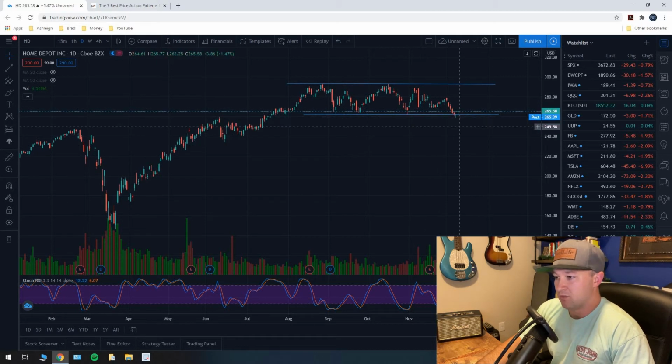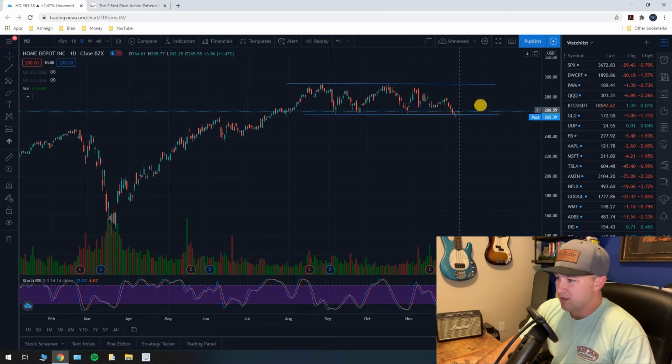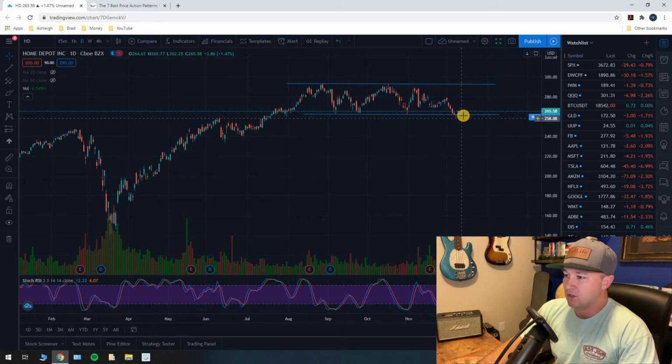And then it was about to break out under this resistance line that it made with these three candlesticks right here, these time frames. So pretty good support right here, and then it almost fell through, and that would have been it for Home Depot. It would have dropped like a rock, but we bounced back up into it. It is looking good for the bulls here.